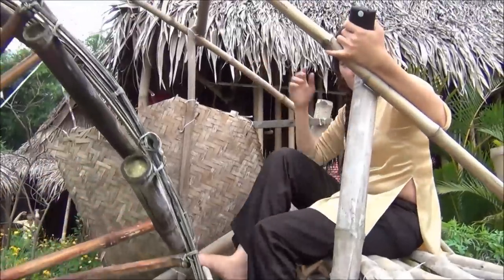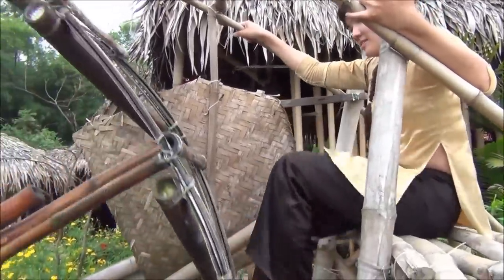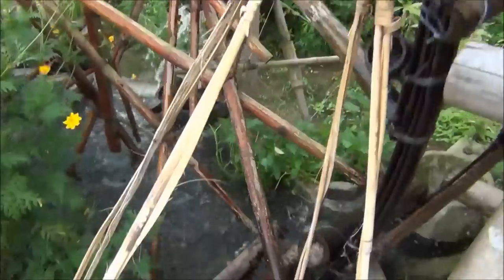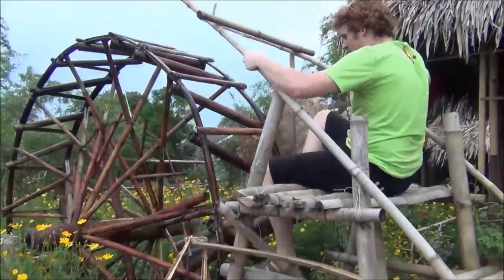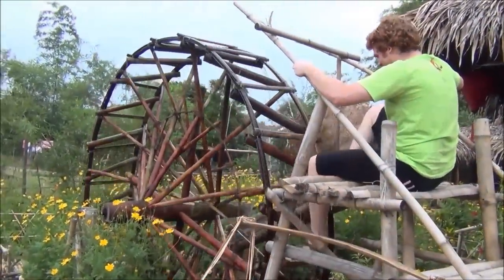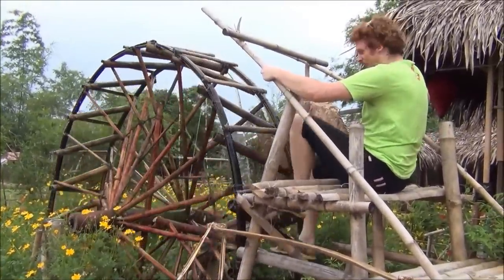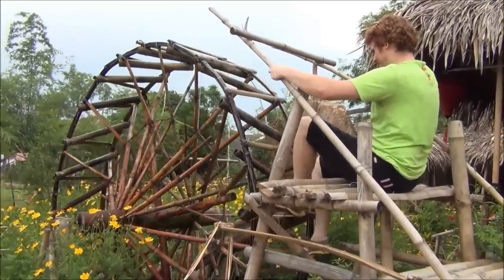Oh wow. You hear the sound next one? Oh yeah, yeah, yeah. The Sam on the water wheel. Water wheel. You're a natural. I don't know what it is. You should move out here and take up farming.